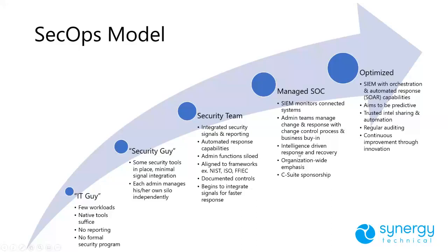When we start to see things like where we need to have intelligence-driven response and recovery, in these places we start to see that the concept of a security guy or a security team maybe falls a little bit short. What we need then is some overlying system that's usually monitored by an outside group, right? Whether it's an MSSP or a separate team in your organization that manages and monitors your security overall.